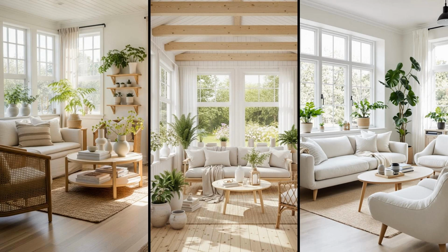Try moving your favorite chair next to a sunny window, or add a few potted herbs for instant charm. Experiment, swap things around, and see what feels right. Remember, the best sunroom is the one that makes you smile each time you walk in.